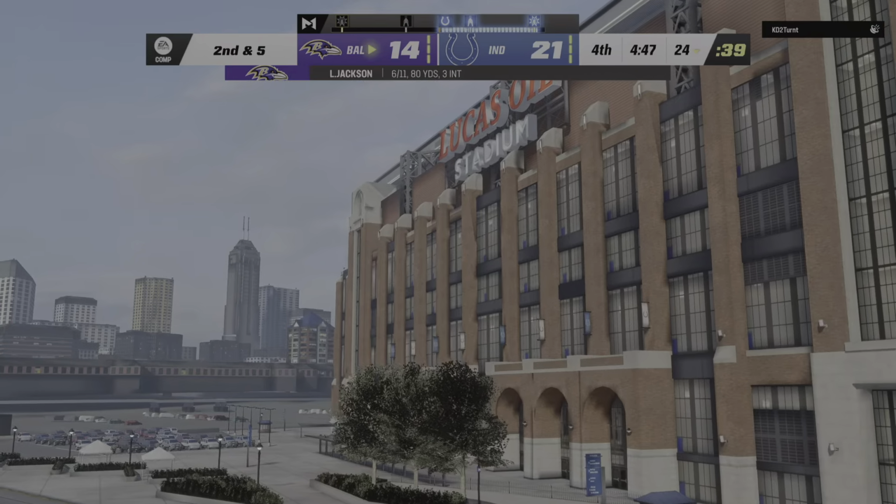I think it's safe to say this is a game he's not going to forget anytime soon, Charles. 3 interceptions. It's rare that we see 3 interceptions by one team, let alone by an individual. And I think that after the second one, he's probably telling his teammates, any ball that's in the air, it's going to be mine. And that turned out to be true.